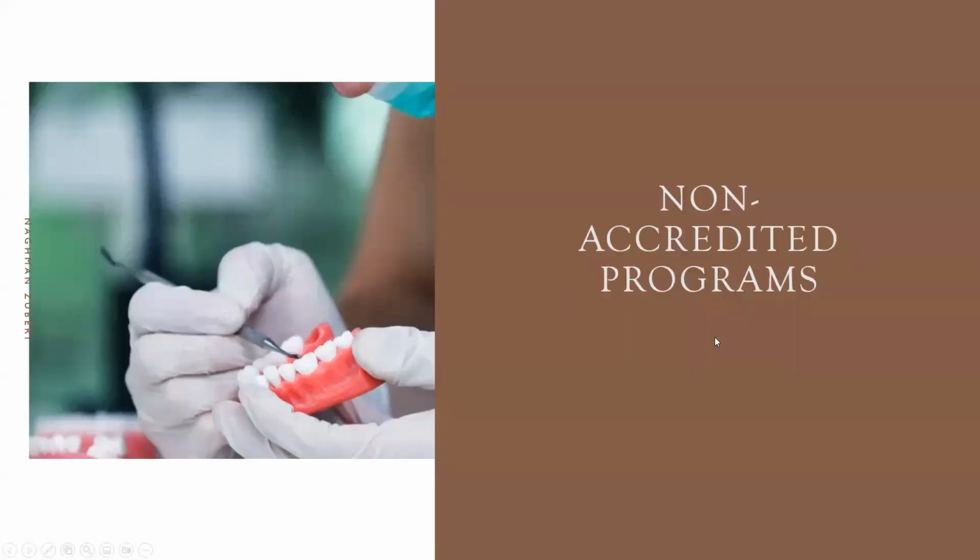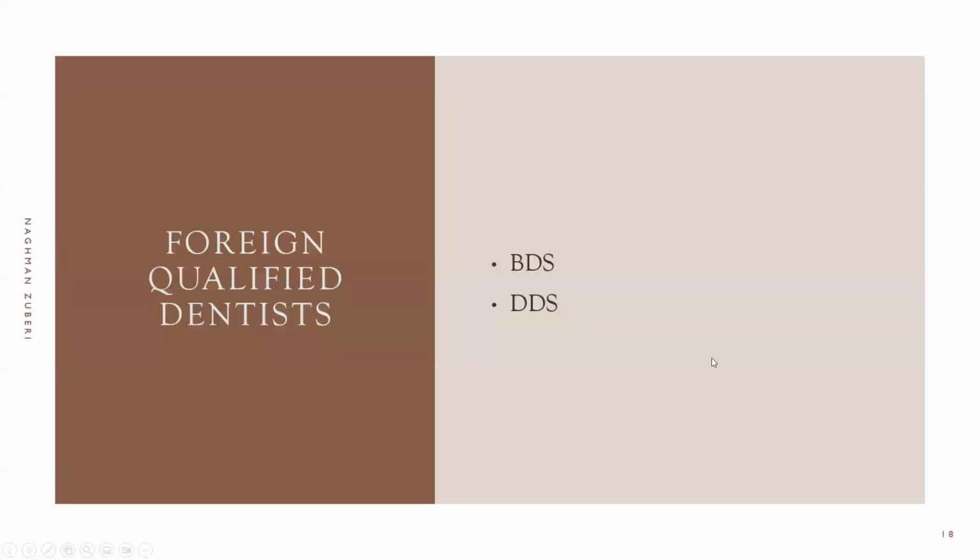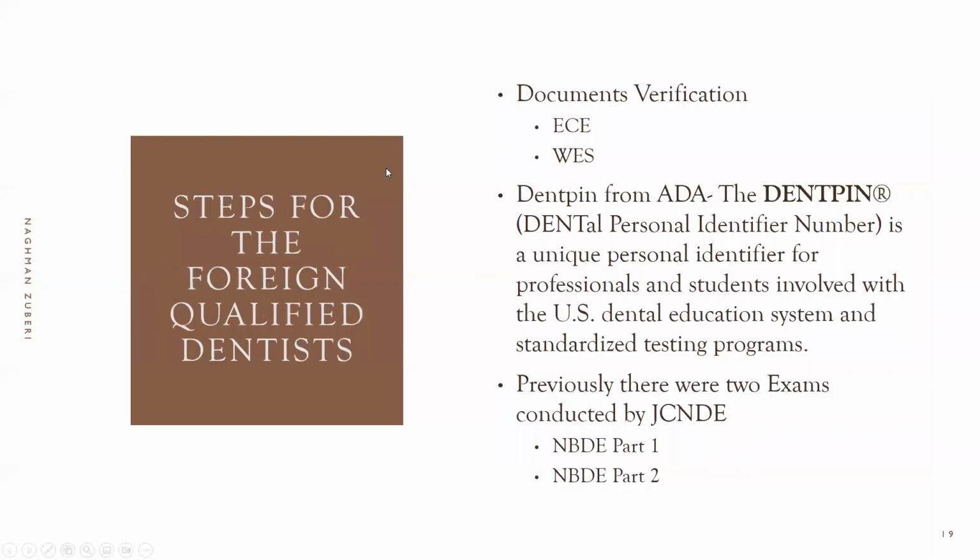For the non-accredited programs from where we are coming, the internationally qualified dentists, either we have a BDS degree or DDS. Like in Iran and some parts of the Middle East, they award DDS, but those DDS are not considered equivalent to the DDS from Canada or America. They are all being treated in the same manner.